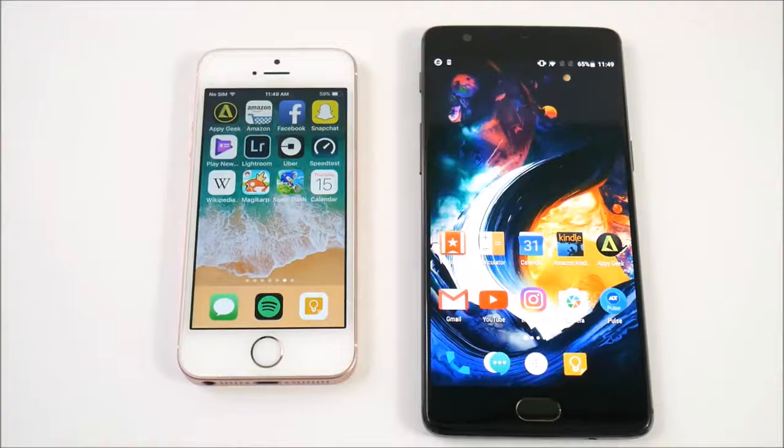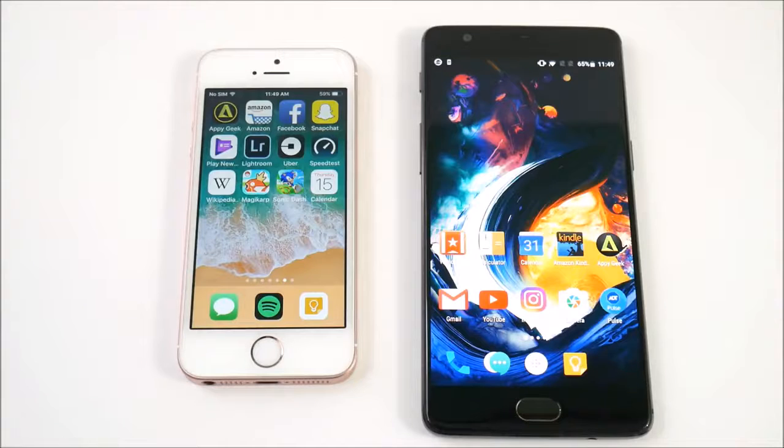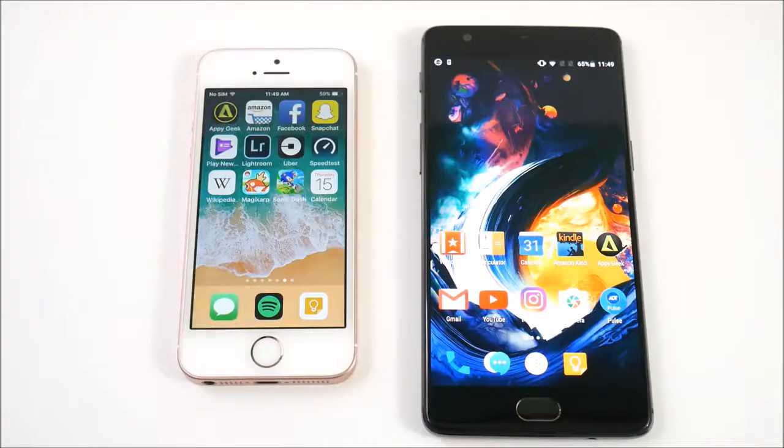Well, that really comes down to how you're going to use it. If you care a lot about software updates, the SE is going to go further into the future. If you care a lot about just having everyday performance, it's really great. The 3T will go well into the future as well. Both of these are going to be powerful for years to come, but you're going to wait longer to get software updates on the 3T.